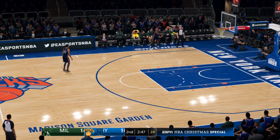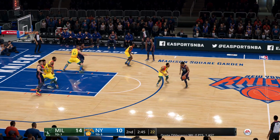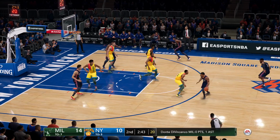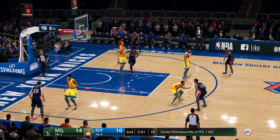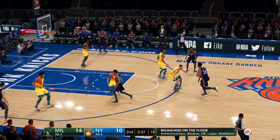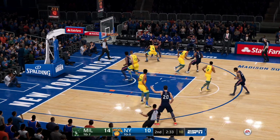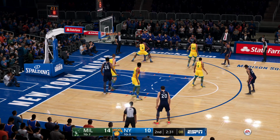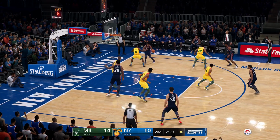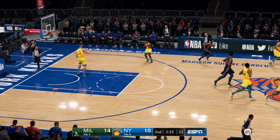New blood coming in for both sides. Substitutions, Milwaukee. To Hardaway. Shot by Moutier. It's off the mark.